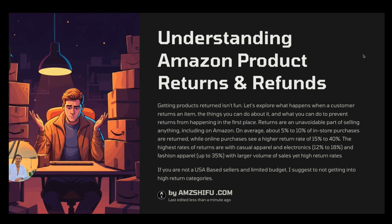One of my recommendations is, if you are not a US-based seller with a limited budget, I suggest not getting into high-return categories, as the competition is going to be more advanced and it will require more budget from the start to go in.